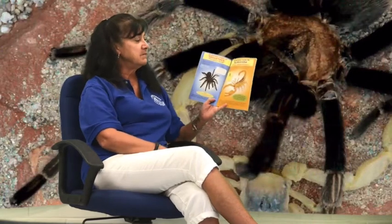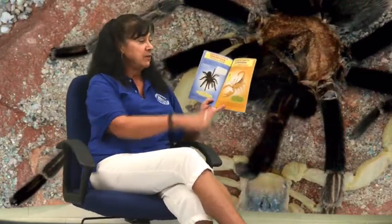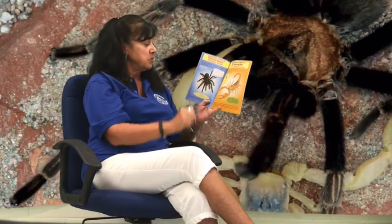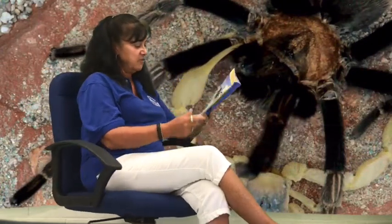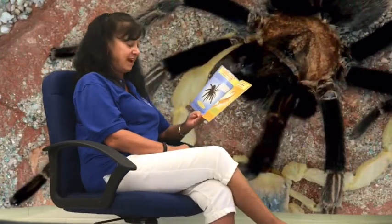So here we have some general information. Here we have the tarantula. Most tarantulas are the size of your hand. This one here is called a Goliath bird-eater tarantula, and when it's a full-grown adult, it can be 12 inches long. That big, that's huge for a spider. They're very hairy. They have 4 pairs of legs, which means they have 8 legs, and they are called arachnids.